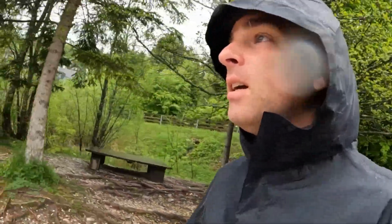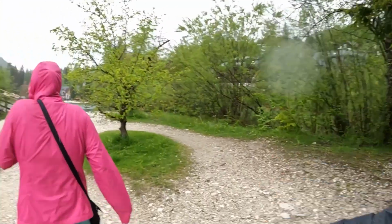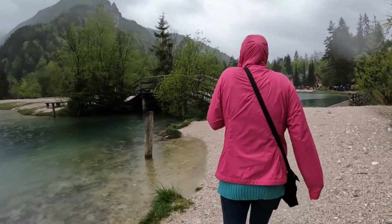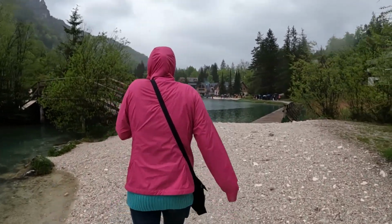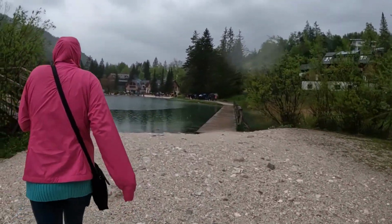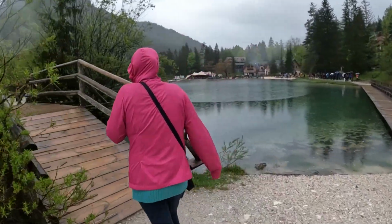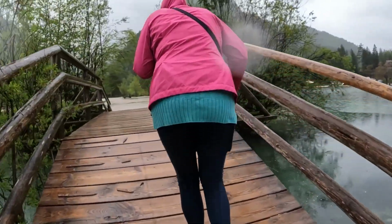What do they do? There's some restaurants and stuff like that. This is a pretty cool area, actually. It looks like they're either already, I mean, I guess most of these buildings do look kind of new. So it looks like they've built it out a little bit for the tourists.